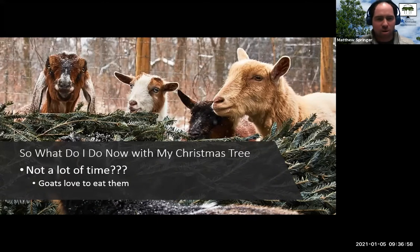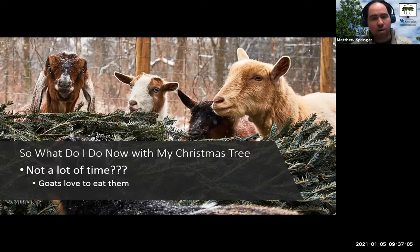And if you don't know a goat farmer, you might be able to reach out and find one through your county extension agent. They might be able to put you in touch with somebody that would take the tree. However, this is an option that exists and it's one that people talk about. So I want to make sure to mention it.